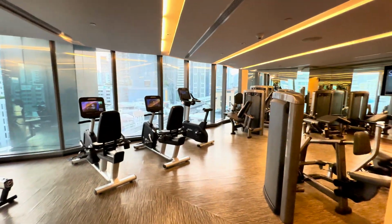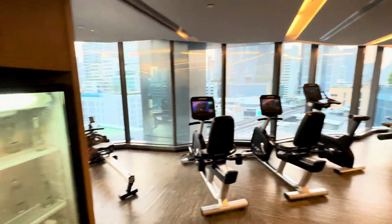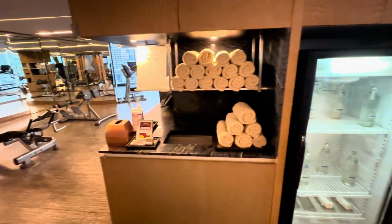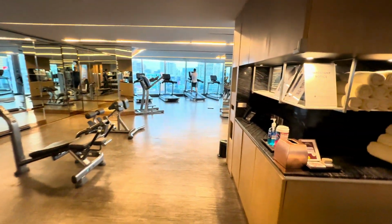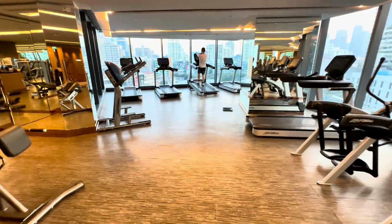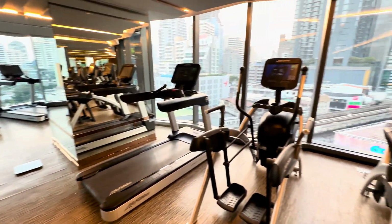As you can see here, this was a really large gym that came with pretty much every type of machine you could want and had a nice view of the SkyTrain. They also provided chilled towels, chilled water, and regular towels for your exercising needs. When I was in, there was only one other person, so you certainly won't struggle to find space here, although, in fairness, I didn't check at peak times, like first thing in the morning.